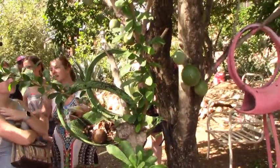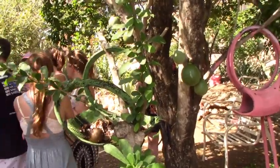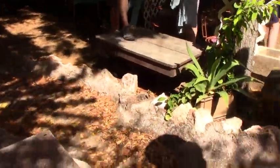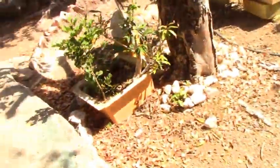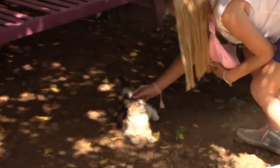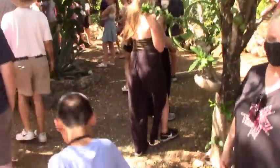Come further in the shadow. Come, sweeties. It's okay, Sean. There's a kitty right there. Nice kitty. Mom, they say they got a cat over there.